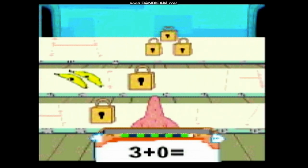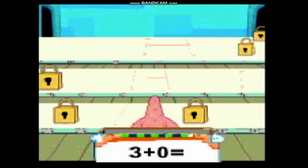1 lock. Ready when you are. Here I go. 3 locks. You helped Patrick collect groups that equal 3 plus 0.